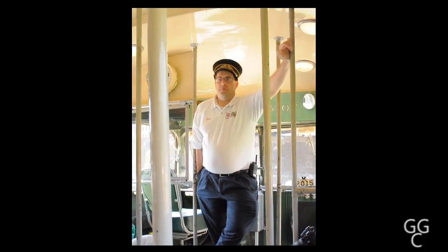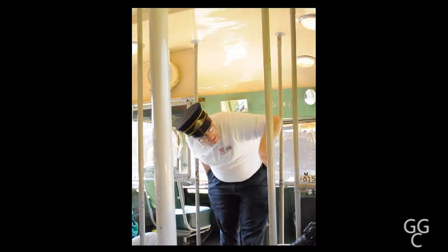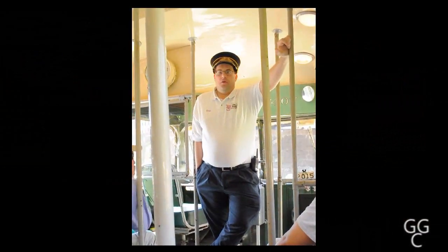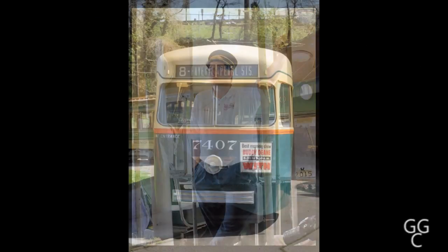And we opened officially in 1970, and our very first car to turn a wheel here was that little orange one back there, 4533, which you'll get a chance to ride. That's one of our very old, early 20th century, 1904 vintage cars. For many years, this one was our baby.